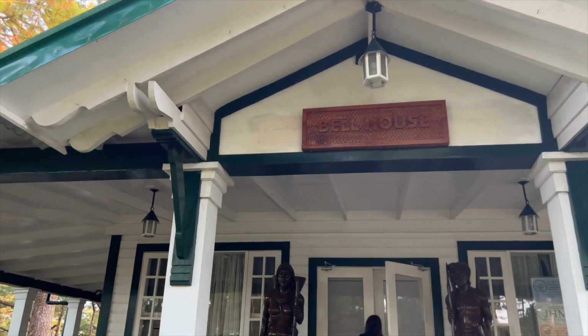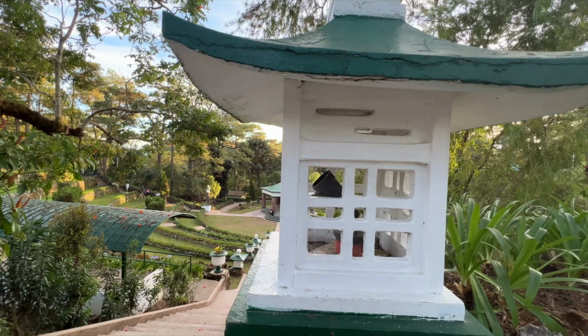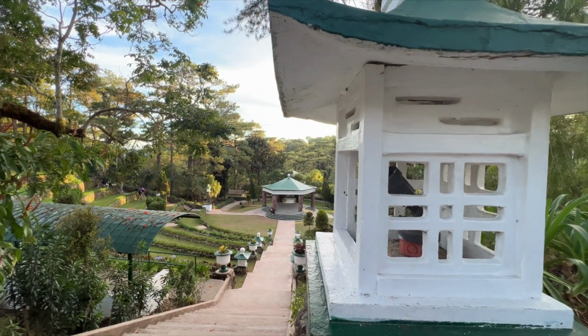Okay, so we've read some more of the signs now, and it turns out that this Camp John Hay, big old area, was carved up in the early 1900s by the Americans when they were here. I think they treated the Philippines as a bit of a colony. And then it was mainly a hospital. And then it got taken over in the 40s, during the Second World War, by the Japanese. And apparently this is where the Japanese general surrendered. So it's quite a storied place.